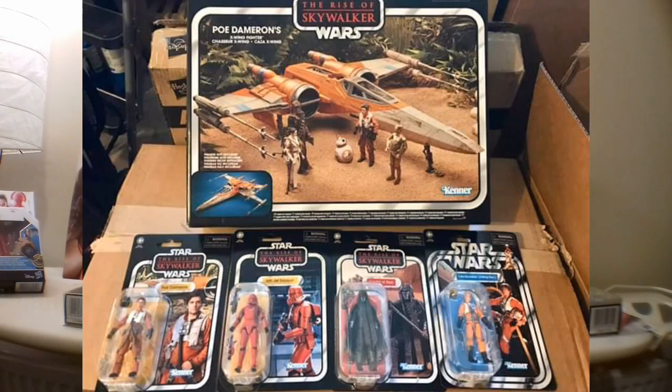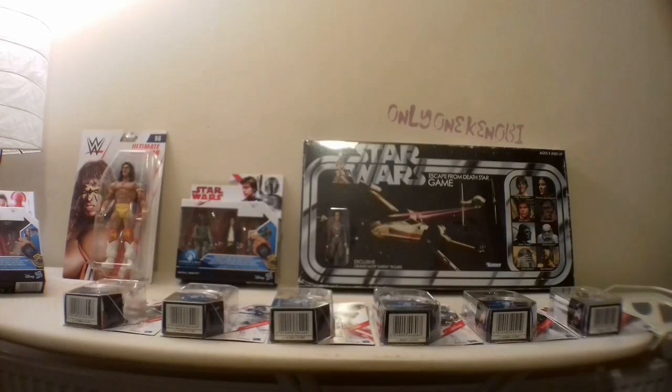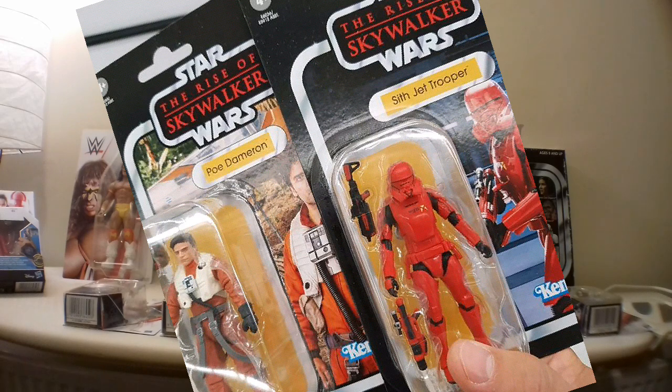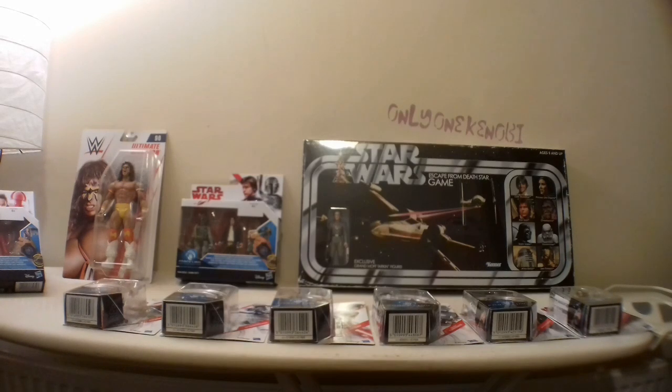Yes, Poe Dameron is also hitting the shelves in the US. That's no good for us over here. So here's some images of some stuff that's obviously quite exciting for people over there. It's right there, you can tell that's real. These images mean it's on the market. So congratulations if you've won one or got hold of one. And I don't know what the schedule is for that stuff hitting here.